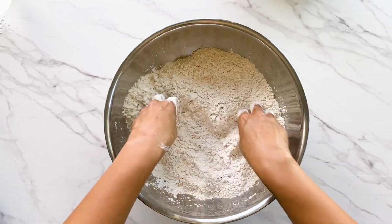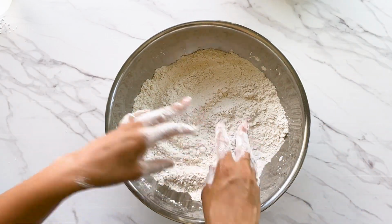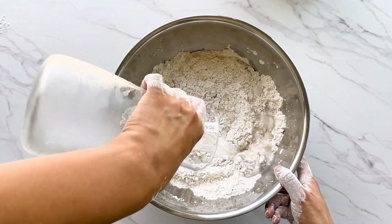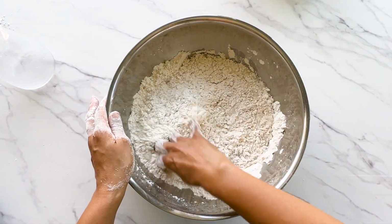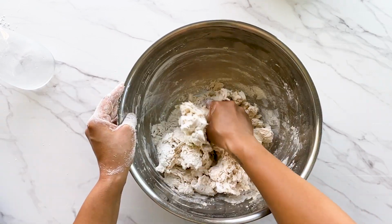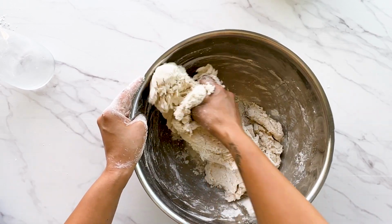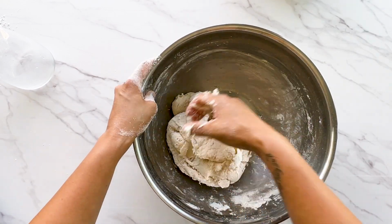And once that's finished, you're going to add to the bowl 2¼ cups or 560 milliliters of ice water. You want this water to be super cold. Pour it around on top of the flour and just use your fingers to toss the flour and the water together. As you knead the water into the flour, you're going to find that it's going to start to come together. You don't want any loose pieces of flour to remain.